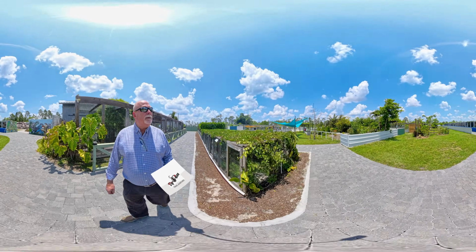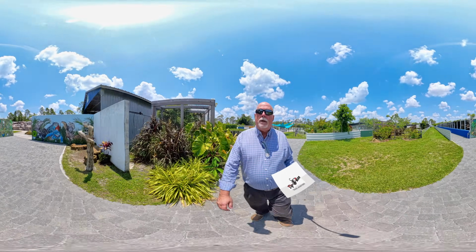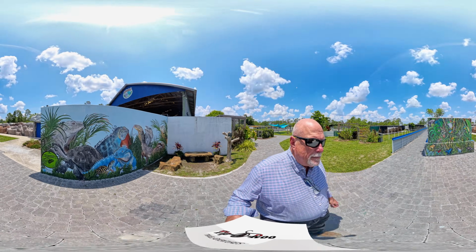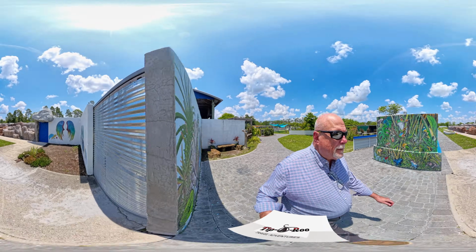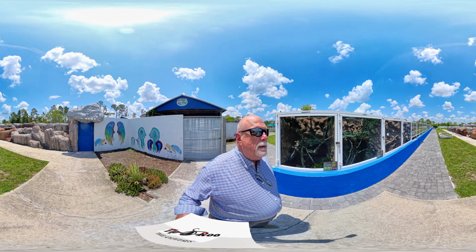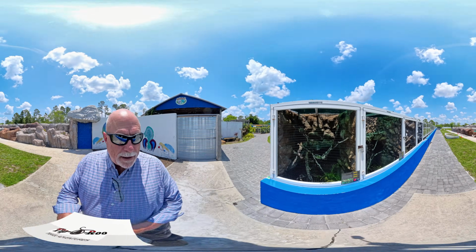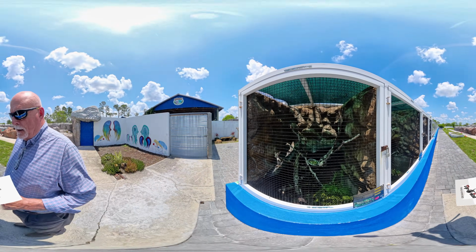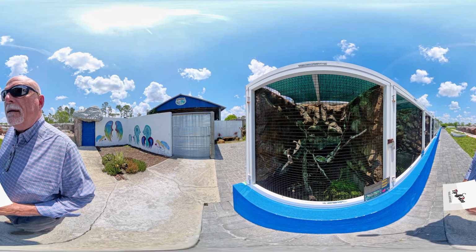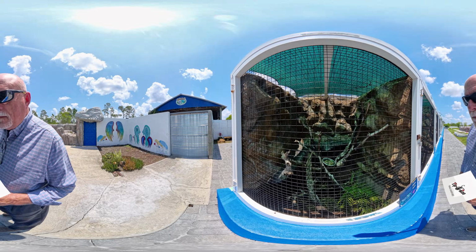All right. Now, I guess we go this way. Oh wow, they got some really cool stuff here. They worked hard on this place. This is actually pretty cool. So I think we'll just run down this aisle here and see what we can see. So, prehensile-tailed skink. I don't see him.